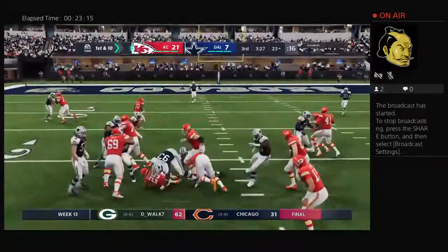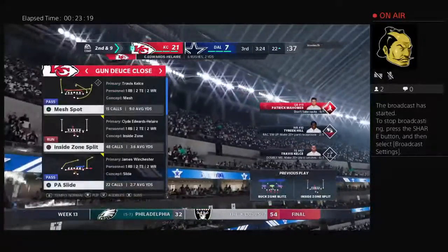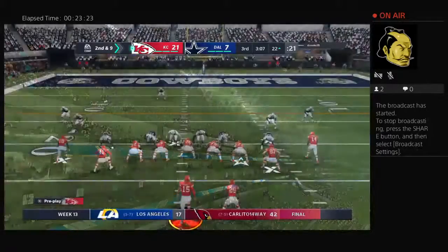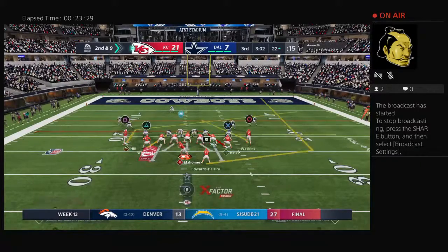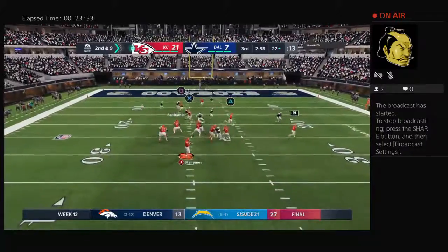They'll run here with Edwards-Helaire. Jalen Smith, the Notre Dame man, in on the tackle. Not the kind of gain that we'll go absolutely crazy for, but it's the kind of gain that you need to have when you're running back in the NFL. And Clyde Edwards-Helaire, with that low center of gravity and strength, he's going to get those tough, gritty yards for you when necessary.